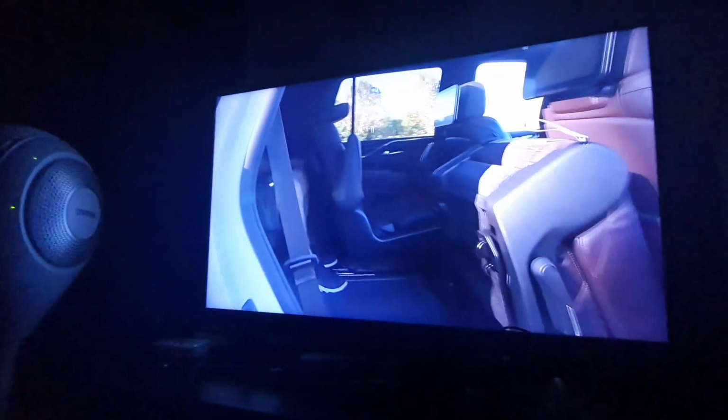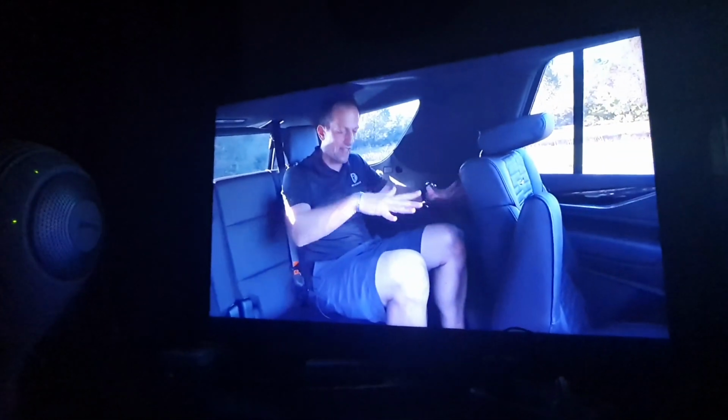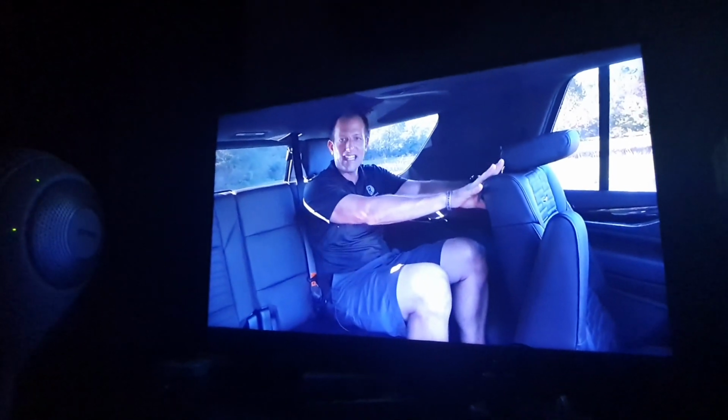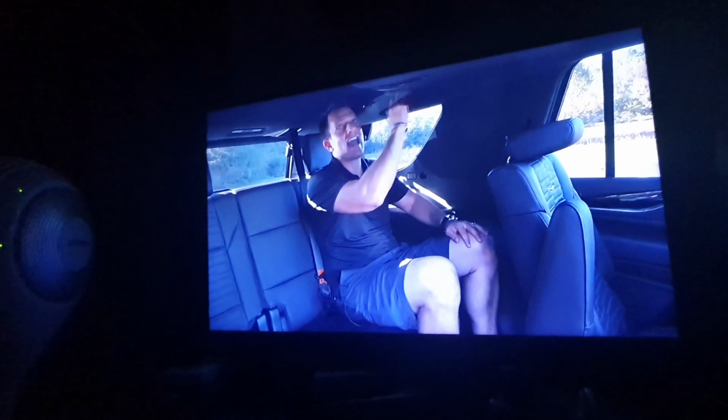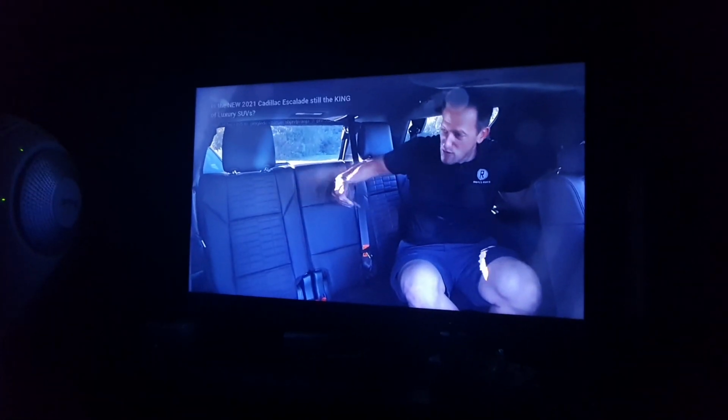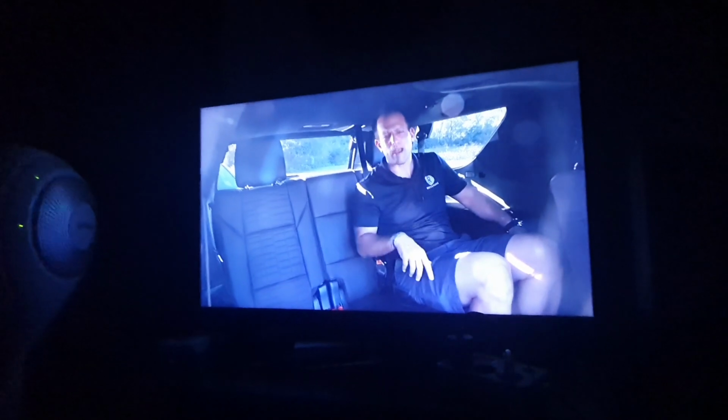So check it out. We're in the back. I have my knees exactly where I would like them. Not in my mouth. I have them nice and low, which is great. And this seat can actually slide a little bit further forward, which is great. I have rear AC vents, USB-C, two cup holders, a place for some Skittles. And of course, you're going to be able to put three people across back here, which is wonderful. And you can also recline the third row a little bit.